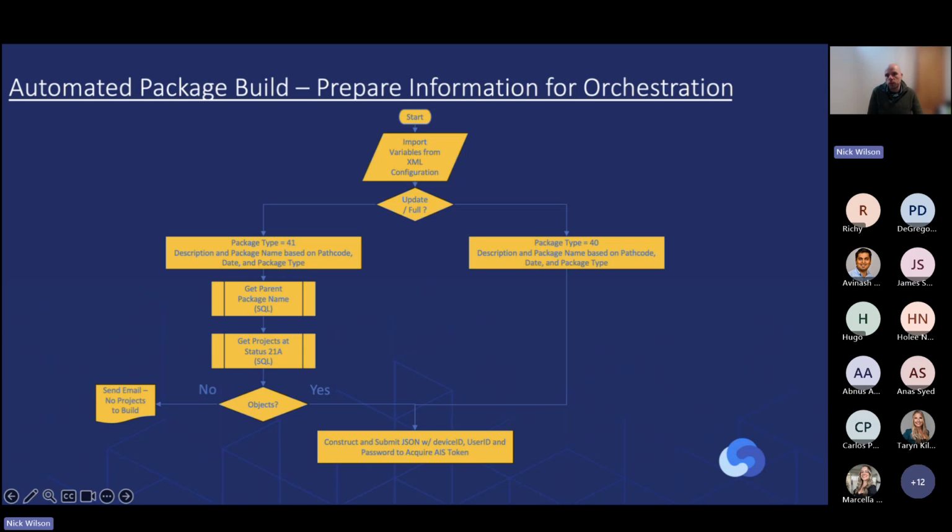And so our script here then would read the config file, understand whether it's an update or a full package, and then start to populate some of those values. So again, whether 40 or 41 for update, it will go and find the parent package if it's an update package, and then go and look at projects that are at a certain status.